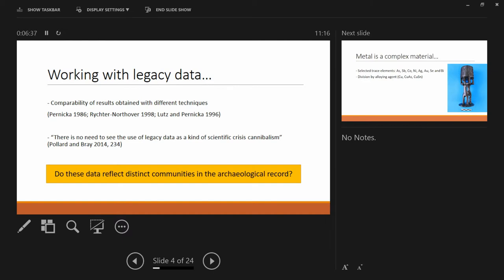So, in our case, the new question we are trying to answer using the legacy database of archaeometallurgical analysis from Anatolia and the Mesopotamia is this one. Do these data reflect distinct communities in the archaeological record? And can we use these data to independently assess existing archaeological interpretations or create new archaeological interpretations of cultural and social structures which underlie the production, circulation, and the use of metal objects?